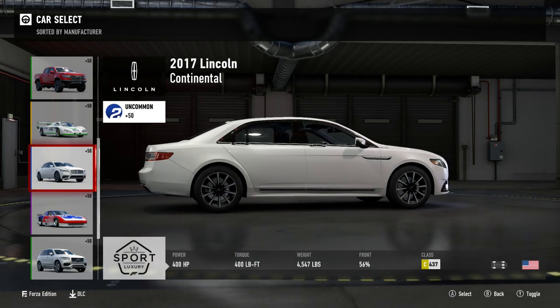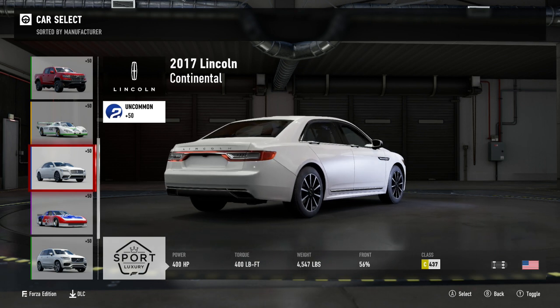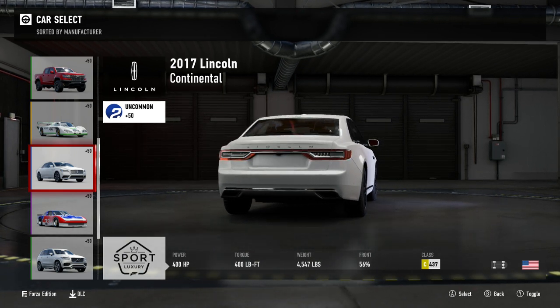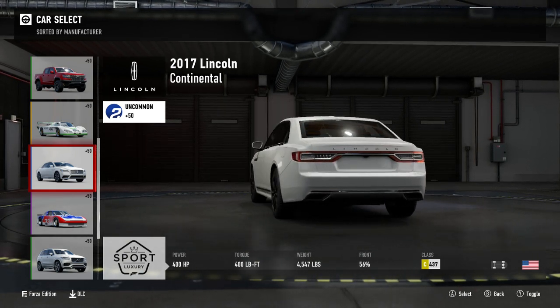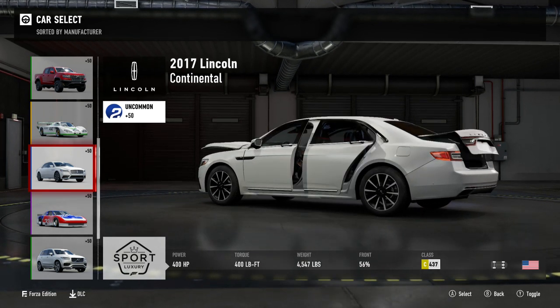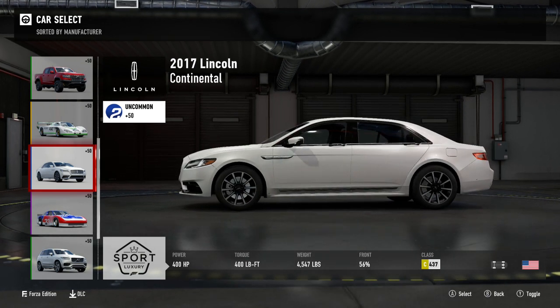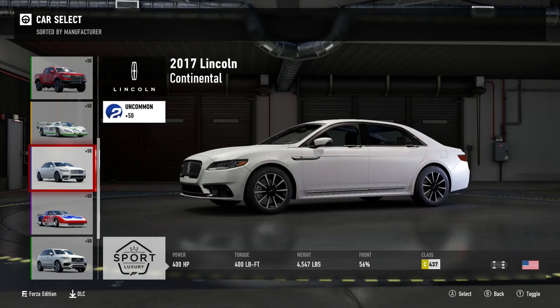Next up, 2017 Lincoln Continental, 400 horsepower, 400 foot-pound torque, 4,547 pounds weight, C437, front-engined four-wheel drive. This is a pretty interesting one, probably the most interesting car in the pack. I was not expecting the return of Lincoln, and I certainly was not expecting the Continental. I didn't even know this car really existed.